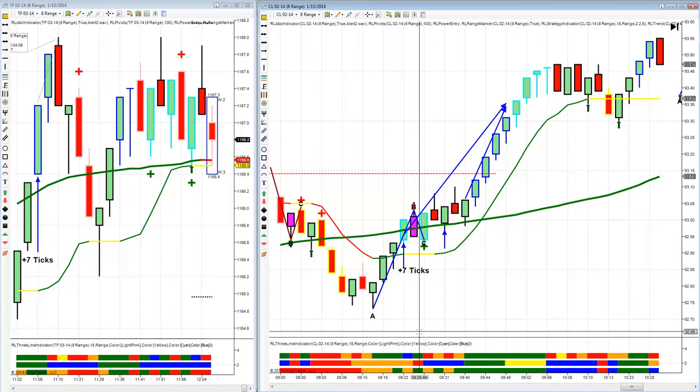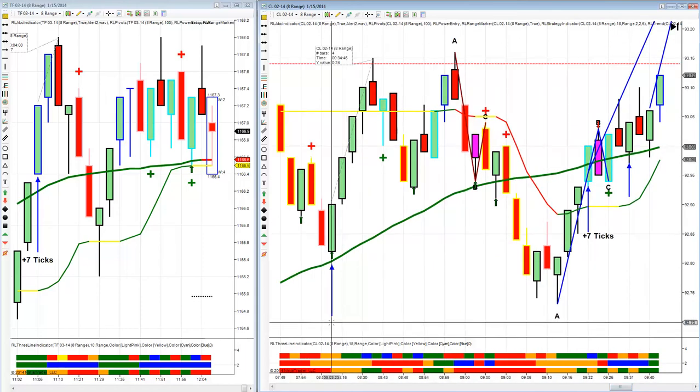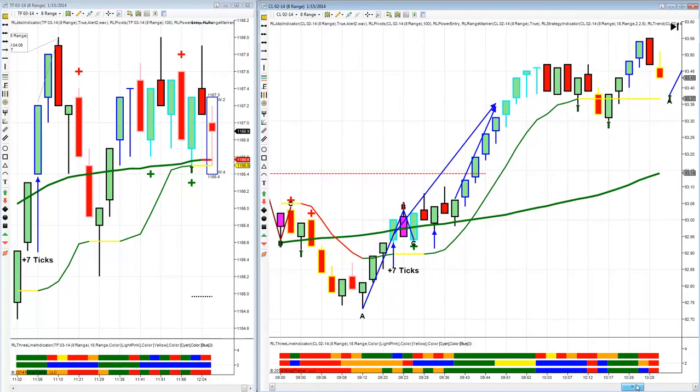Now the first trade. There was actually a really good trade early in the morning before the trading room opened. It was a power bounce off the 50. That was at 8:03:23 Eastern Time. That went for 24 ticks. We don't open for 45 minutes, so that just wasn't a trade we could get.